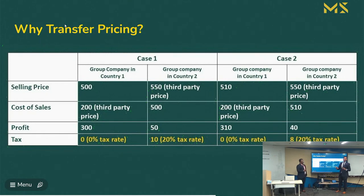So just a simple question: from this structure itself, where do you think the group, the company, wants to park the profit? Which country do they want to have more profit in? It's obviously country one, right? Because there is no corporate tax. You all with me on this, right? Okay, cool. So there will be a tendency, because there is a transaction between group entities, that as a group they move their profit towards country one, not country two.